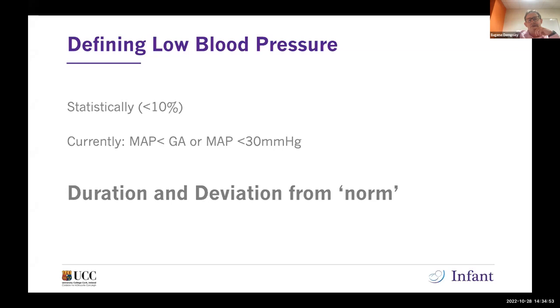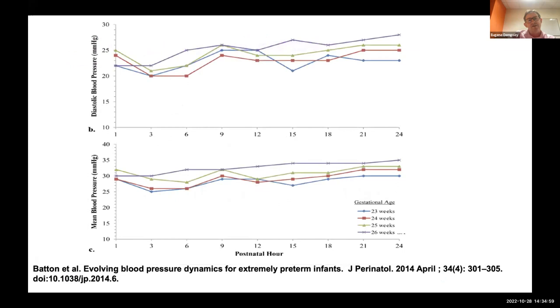What we do have is some nice data showing that the blood pressure typically increases over the first 24 hours of life. And that increase, from Bo Batten's work, suggested an increase of about 5 millimeters of mercury over that 24-hour window, just highlighting the dynamic nature of blood pressure change and not a stagnant solitary value over the first 72 hours or over the first week of life, as may be the case in some cases. How common is the problem?